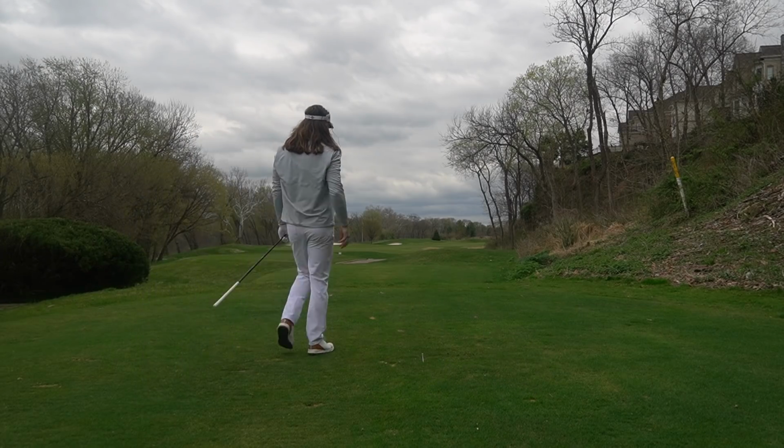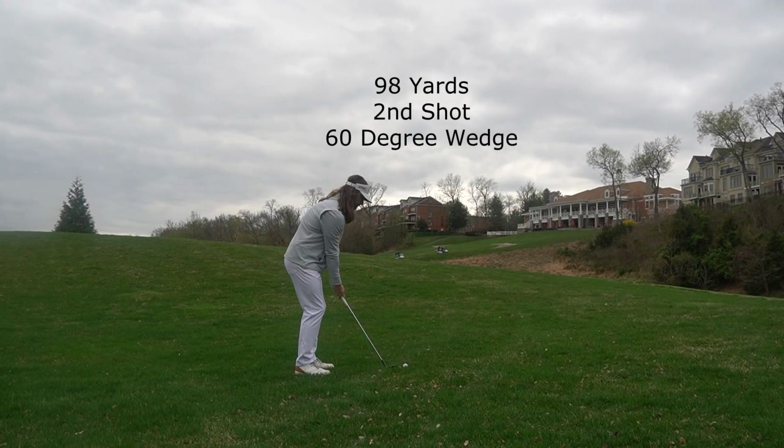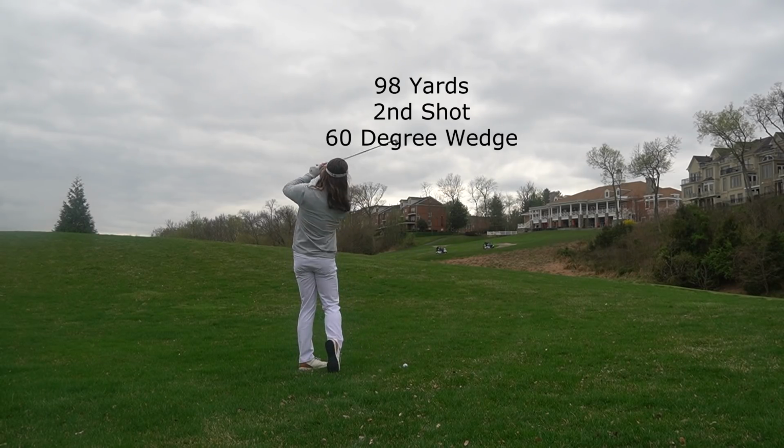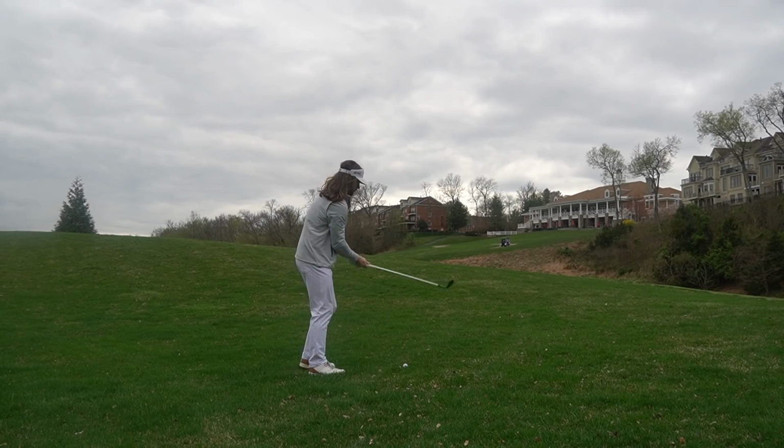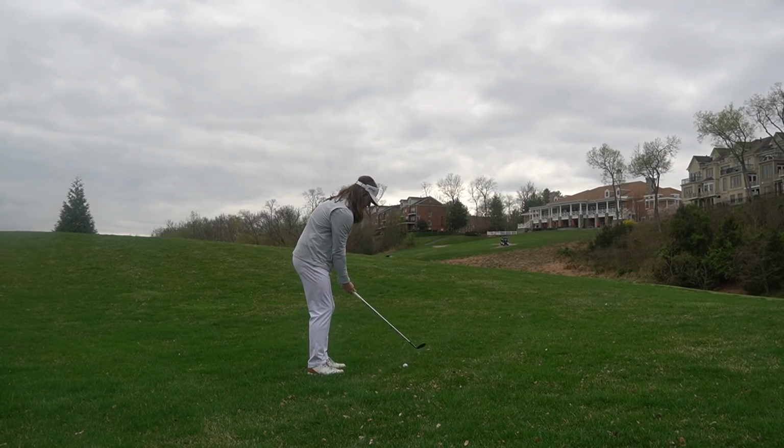So I left myself a little bit left in the rough. 98 yards left, 60-degree wedge. Okay lie. It wasn't the best, but it was definitely better than average. The pin's pretty much right in line with that house you see back there.